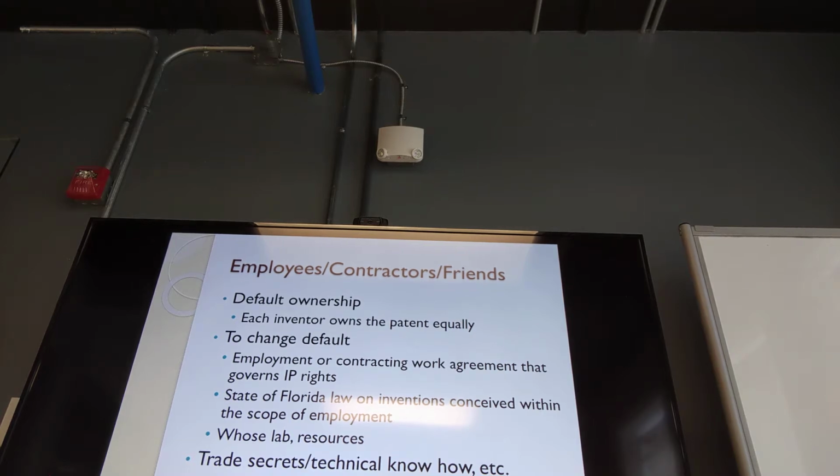It's a problem. And so to change the default, you either have to have an employment contract, or in certain circumstances, Florida law can operate the transfer informally. Again, you want to have that contract in place. Basically, if your scope of employment is to design and engineer, and it's within that scope for the employer, you could argue, though you'd have to take it to court, that the law seems to suggest it would transfer to the employer. But no one wants to rely on that. They don't want to litigate that.